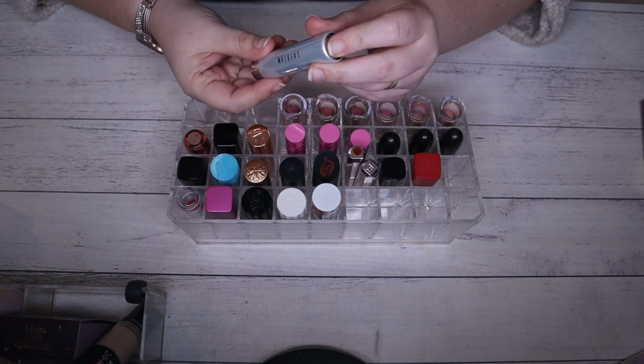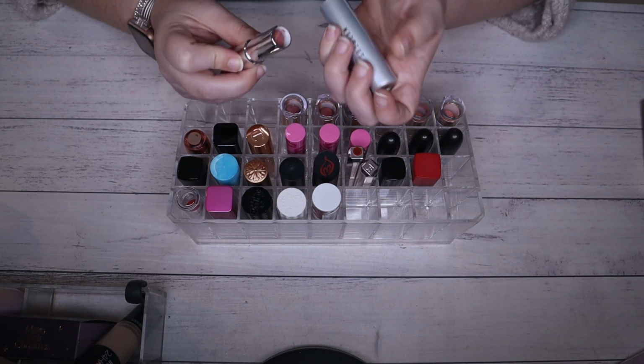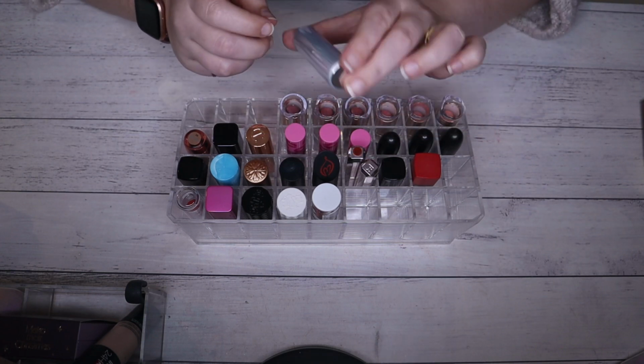This next one here is from She Glam, and it is actually a really pretty colour. It's a really pretty formula, but I really don't reach for it, so I'm going to declutter it and hopefully someone else may like this one. I've only used it maybe 2 or 3 times, if that.